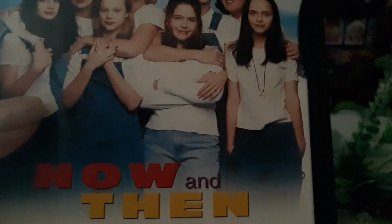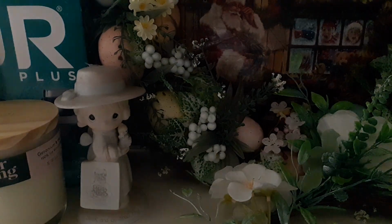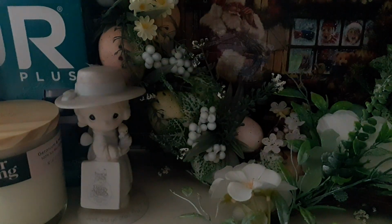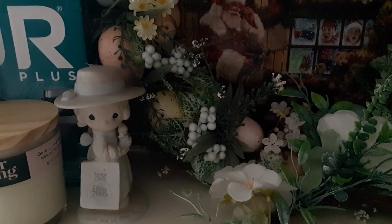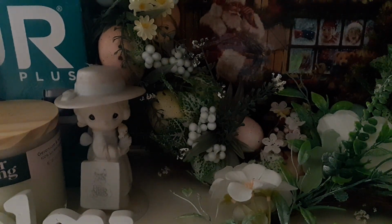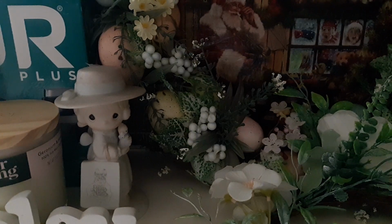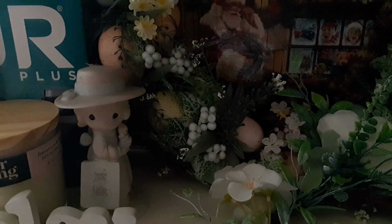Okay. I did pick up this movie, DVD, Now and Then, because that was like a nice movie to watch always. And I picked up some flip-ons. These were the little animal print ones for 99 cents. I found this little relax wooden sign. And I found this other little card, Fresh Flower Market, for 99 cents. I also found this other tiny little small book, Grandma's Brag Book, for 99 cents also.